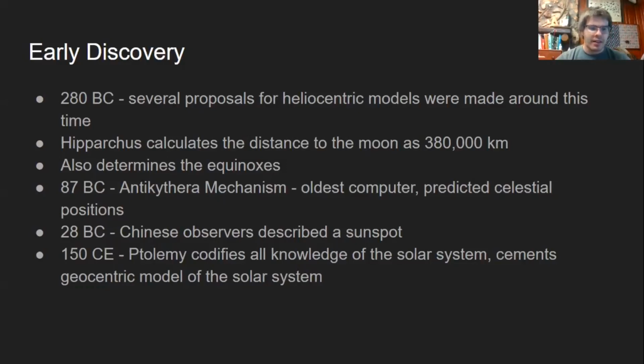And a guy named Hipparchus calculated the distance between the Earth and the moon. He was able to calculate the distance between the Earth and the moon in 280 BC, which is pretty wild to me. And he did that using, I believe, shadows from the full moon. He calculated using a shadow how far away the moon had to have been.